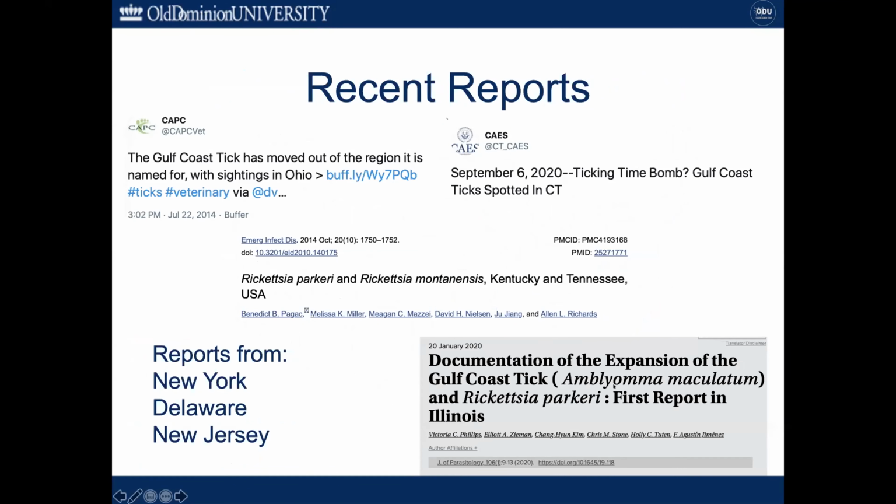There's now an expansion front over in Illinois. There's reports I've heard from New York and New York City having populations. Delaware has populations. New Jersey has populations. I just heard on a call yesterday with some other folks that West Virginia has their first established population. So this tick is definitely coming soon to a site near you.